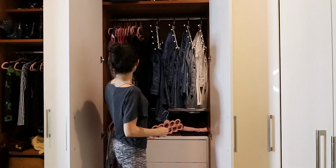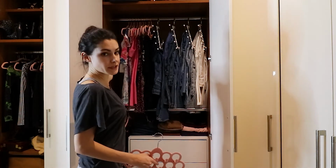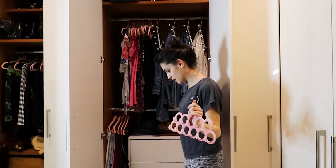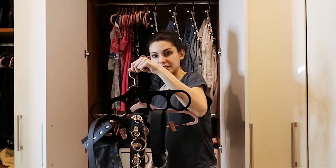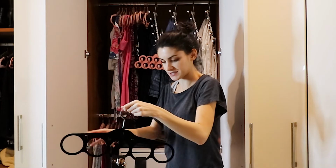So I think what I'm going to do is I'm still going to try and just fit the belts over here. That's probably the best option. And I have 2 of these in case one isn't enough, but I'm hoping one will be enough. Because right now they're on this thing and they're just falling everywhere. As you can see, it's just chaos.